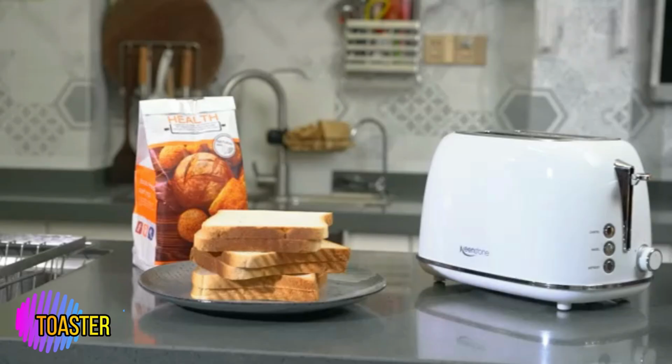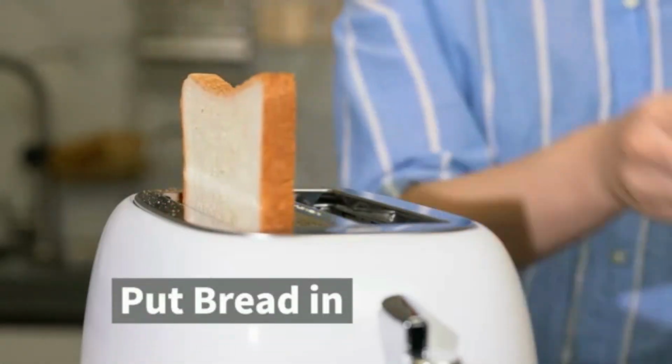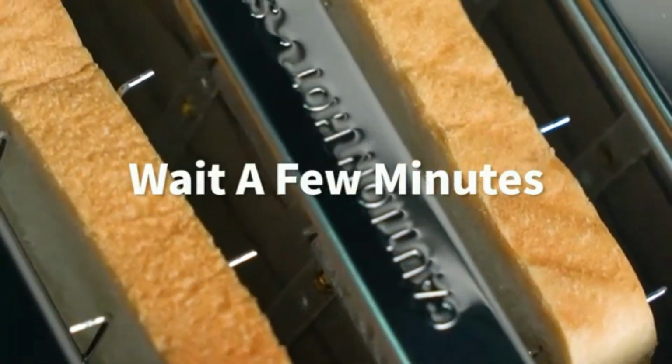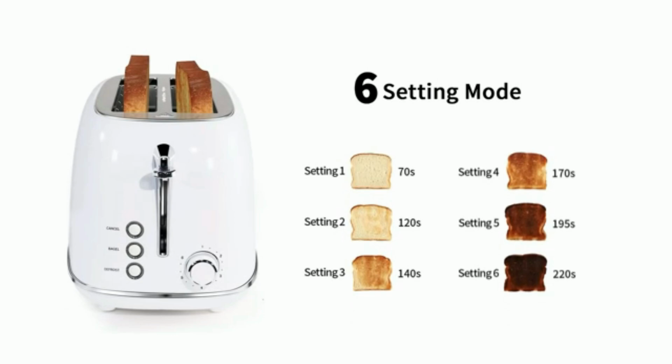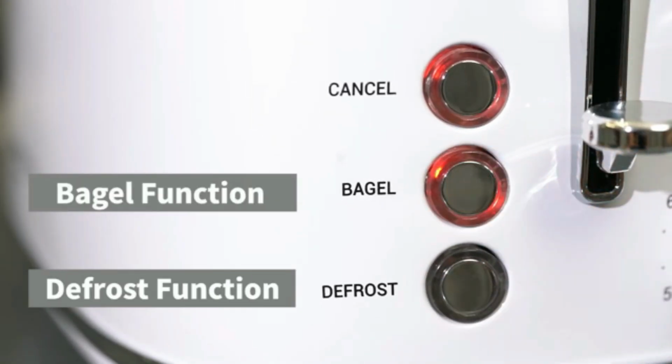Toaster. Multifunctional toaster. Kickstart your mornings with fresh toast or perfectly warmed bagels with the Mueller Ultra Crisp 4-slice toaster. Features cancel, defrost, and reheat functions, self-centering slot guides, and intelligent heating technology to deliver even toasting every time.